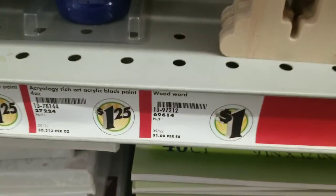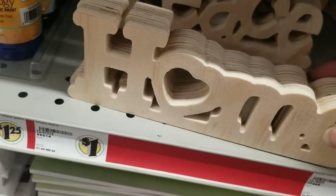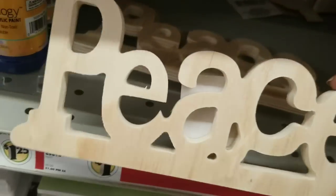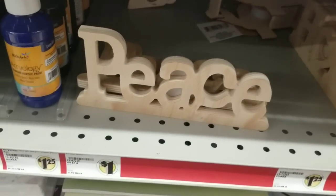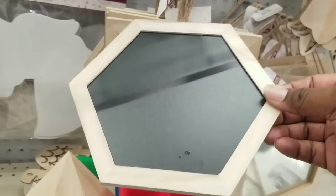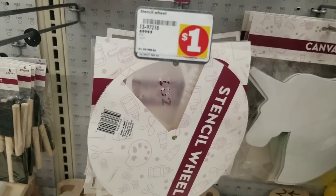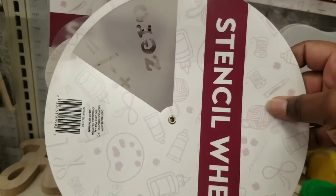And if you're looking for these wood cut words, you can get them for $1 at Family Dollar. They have this home sign here, and they also have one that says peace. So definitely check that out. And here's another one of those blackboard signs, and this time it's in a hexagon at a different store.